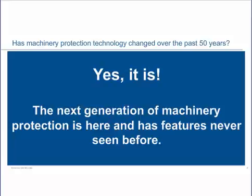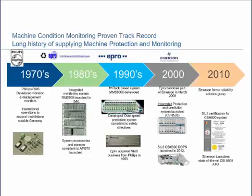Okay, the next generation of machinery protection is here, and it has features that have never been seen before in a protection system. We're going to get into what some of those are, but first we want to tie this into a timeline. Okay, so basically, if you look at the timeline here of some of the protection systems that are out there, back in the 1970s you had the earthquake switches, you had other types of systems, and then you can see how the systems have progressed and moved through time over the 40 years that we're looking at, until we have the new generation of the protection system that's available today. So this kind of gives you some idea.